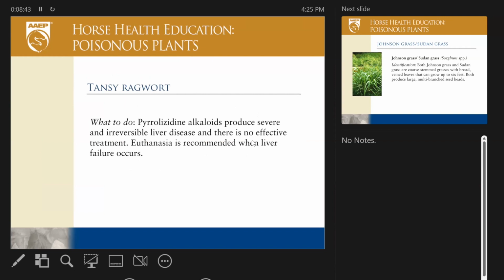Our goal is to figure out where they're getting it from. In the alpaca herd they had it in their hay. So they didn't even see it because those yellow flowers were all dried out. So it was hard to identify initially.